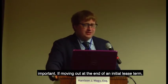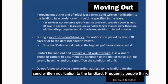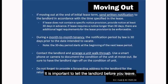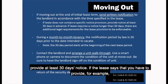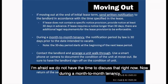If moving out at the end of an initial lease term, send written notification to the landlord. Frequently people think that they can just leave at the end of the lease and not say anything. It is important to tell the landlord before you leave. If the lease does not give specific timing about that, provide at least 30 days notice. If the lease says that you have to provide, for example, 60 days notice, that may be allowed. There are specific words that need to be used. I'm afraid we do not have the time to discuss that right now.